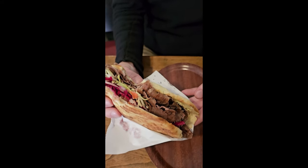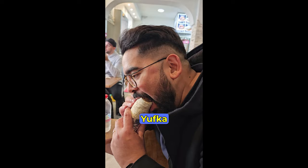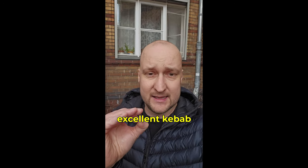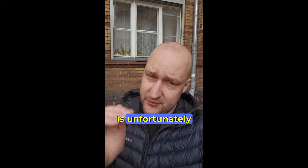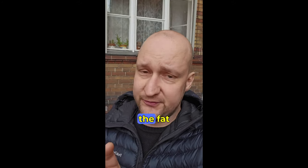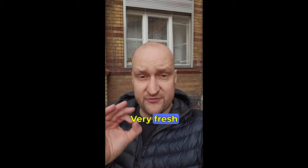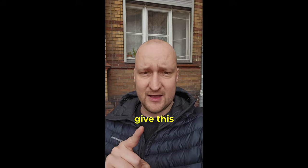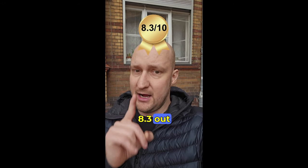Look at this cross-section. And Omar, enjoy the yufka. Ur kebab! What a beautiful, excellent kebab this was. The meat is unfortunately minced meat, but absolute juicy, fatty, and with the fat comes the flavor. Very fresh veggies and delicious, soft, and crispy bread. A very good start for Berlin. I would give this one an 8.3 out of 10.